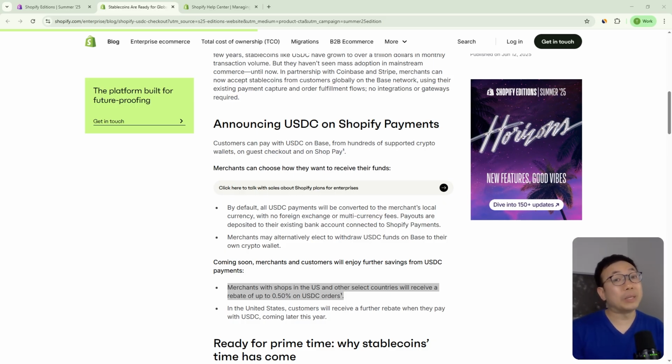Shopify has given us a peek into the future and is making it really easy for us to be a part of it with the click of a button. But realistically, I think we're a few years away. Stablecoins will slowly be adopted over the coming years as more stores roll it out and as more stores give perks for customers to use the stablecoins. And then eventually one day we'll wake up and realize it's everywhere. But for now, it'll probably be business as usual.